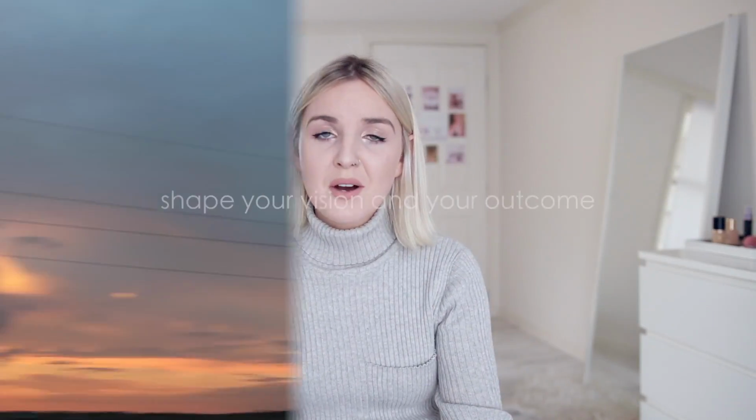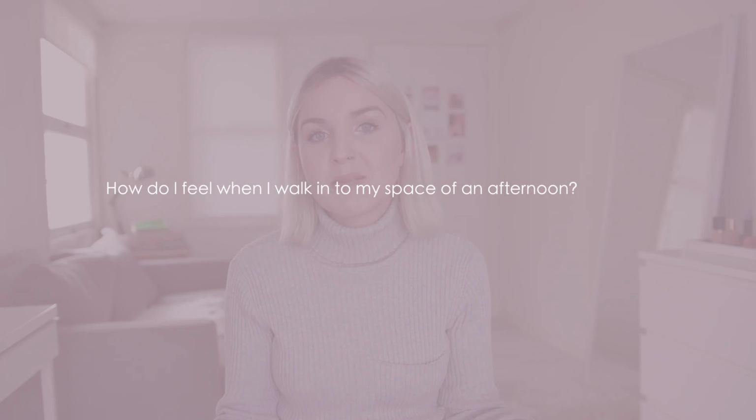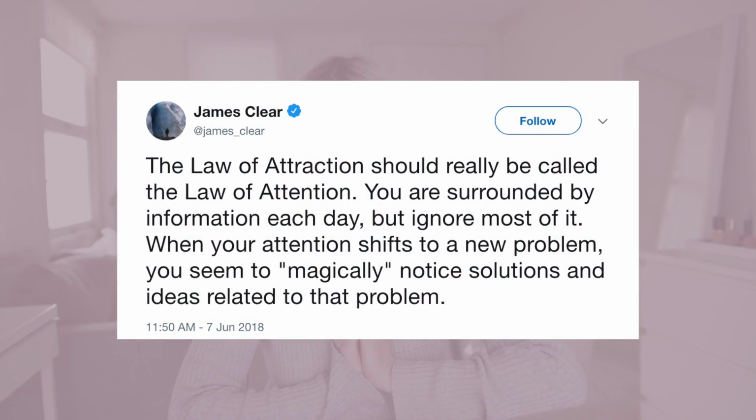Then your vision and your outcome comes into play. So this is where you're looking at your outcome and you're visualizing it, thinking about how you're going to feel. So for me, it'd be, how do I feel when I walk into my space of an afternoon or when I arise in the morning? I'm not big on the law of attraction, but the more that you give anything your attention, the more your brain is going to go ahead and look for opportunities for you relating to what you're focusing on.